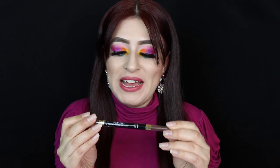I usually use a pencil like these. This one's from Revlon, Color Stay Brow Creator. I'm not saying this is a favorite. I have several eyebrow pencils that I've used in the past and I haven't found one that I can say it's my favorite. I'm still going to be testing out different eyebrow pencils. Once I find the perfect one, the one that I am in love with, I will share it with you guys.